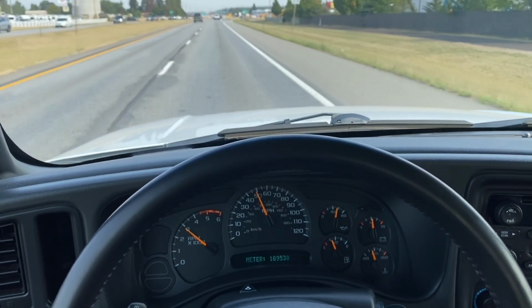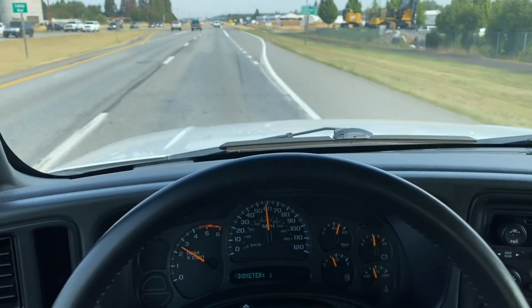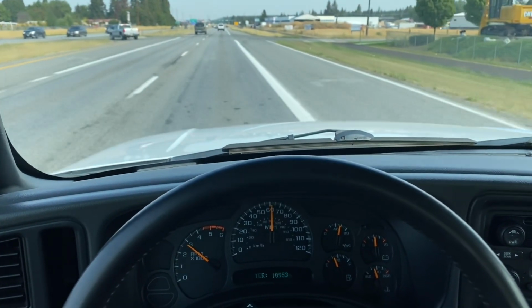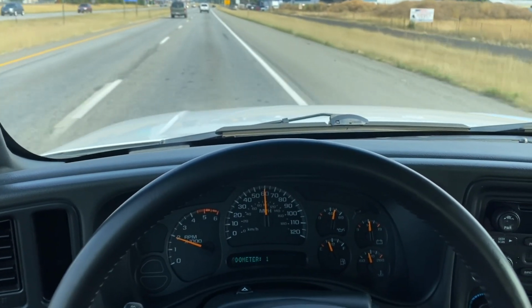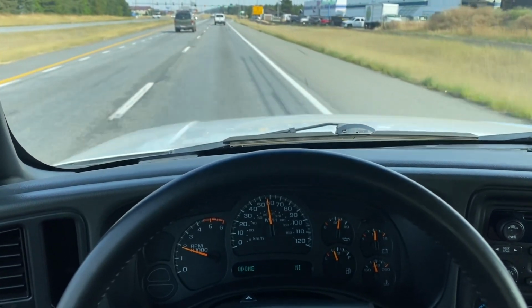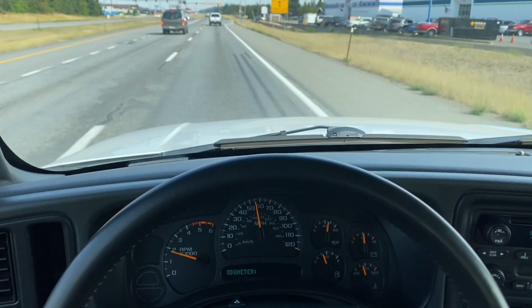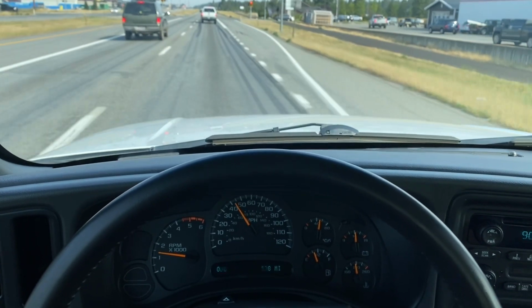Some pretty good get up and go here. Back into fifth gear. And finally sixth. This truck is quite silent to cruise down the highway despite the big brute of a V8 under the hood.